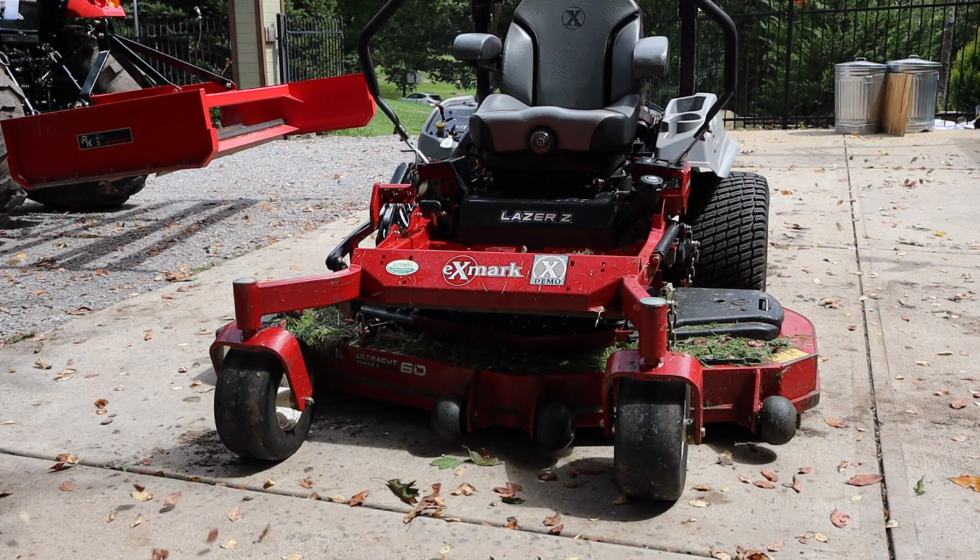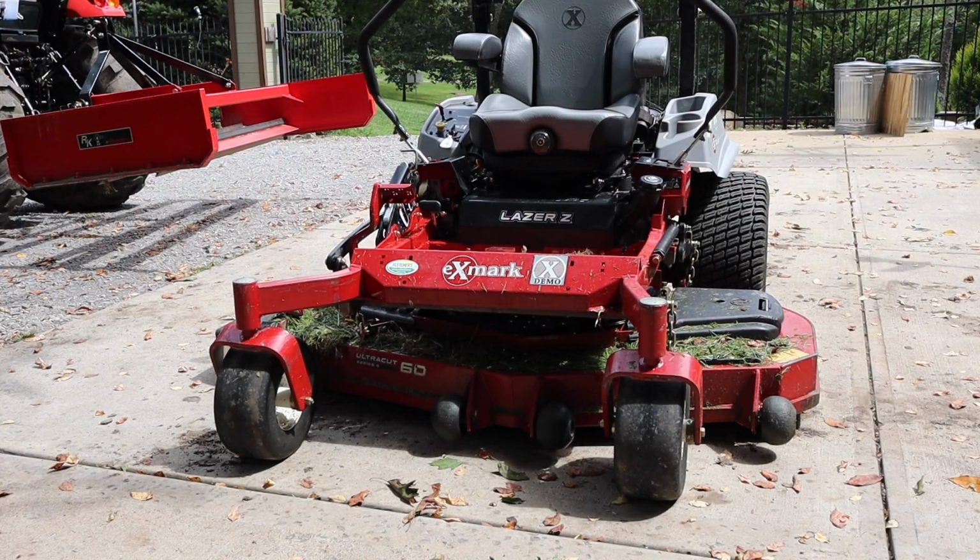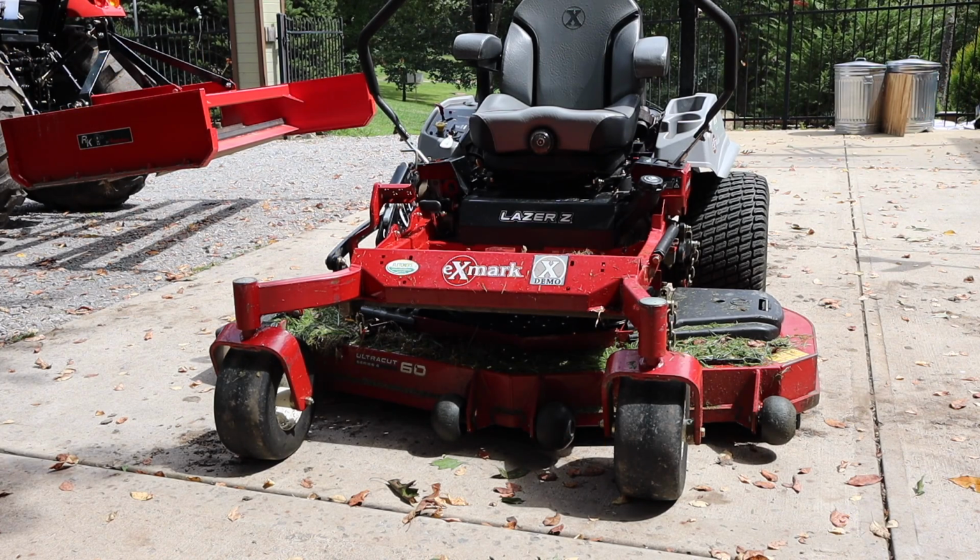And that Bad Boy is not comparable to this one. This is a commercial mower here. If you guys know much about Exmarks, it does a lot better on the hills. It really does. I haven't tried mowing that one steep bank down there, but I will. But anyway, that's it for the mowing. Now we're going to touch up the driveway.